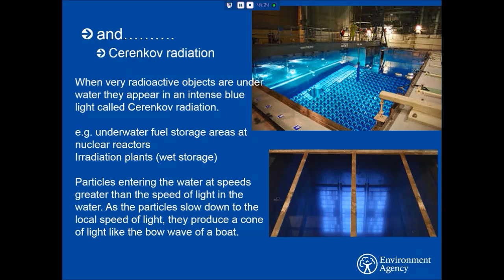Now the reason that the water looks blue is because when the charged particles from the radioactive material travel through water, they can actually travel faster than light in water. Now all of you doing physics will know that light in a vacuum travels faster than anything. Nothing can approach the speed of light. But when light travels through water, it slows down a bit. And in that situation, really fast charged particles from radioactive materials can go faster. That causes a bow wave of light behind the charged particle to appear, so it looks blue like that. Again, radioactive material itself is not glowing, but it looks like it is.